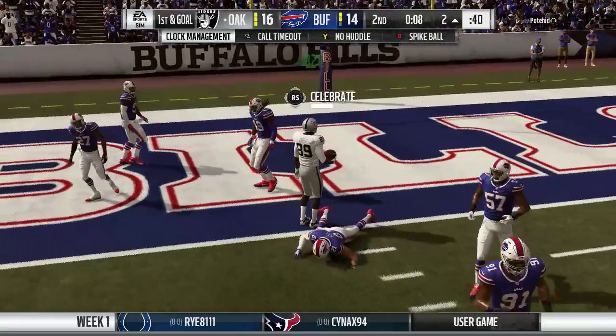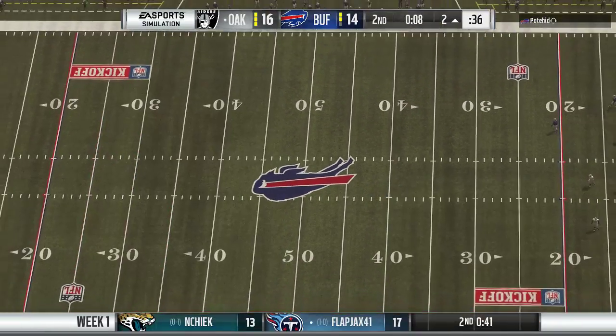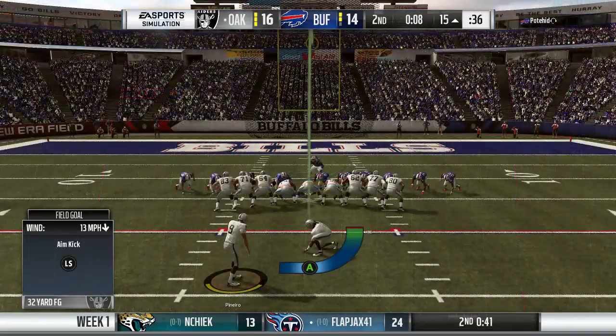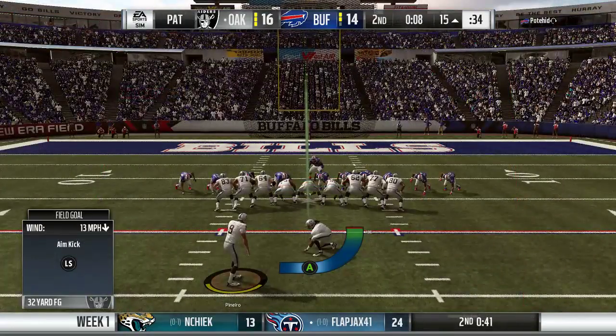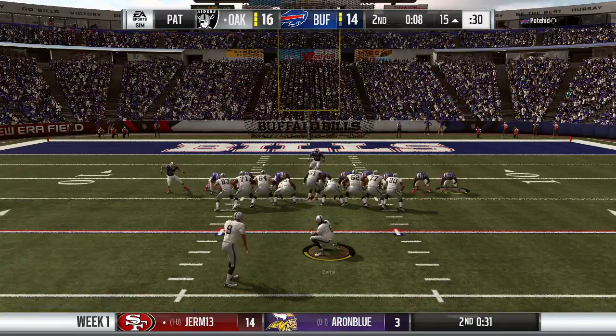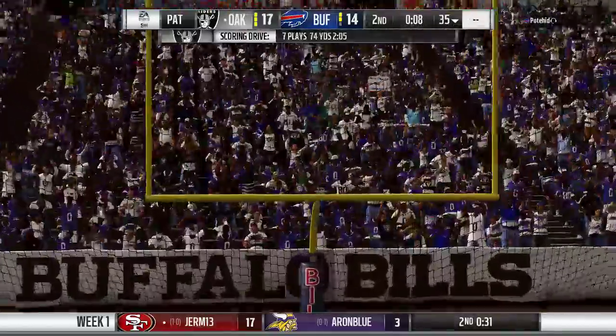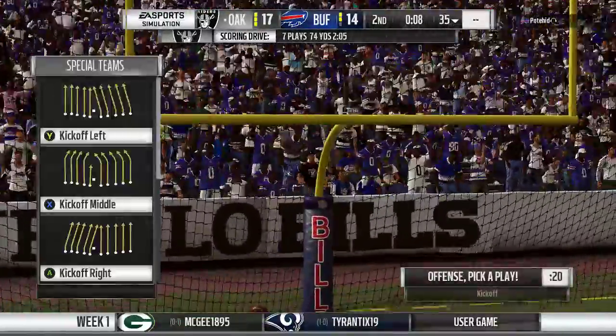And he'll take it into the end zone for a Raider touchdown. Amari Cooper in the final seconds of the first half. And the Raiders are able to cash in for 6. Point after, right down the middle. And it's now 17-14.